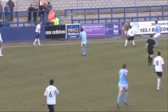And all the more in York's favour. But if Telford can respond and get that all-important goal, then who knows for the second leg? But it's a big question to ask of them.